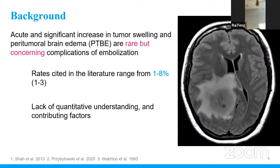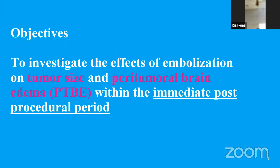So why do we care? Acute and significant increase in tumor swelling and peritumoral brain edema can bring serious consequences to the patient. They're rare, but a patient can develop acute symptoms and sometimes even require going to the OR urgently for decompression. The rates of such phenomena in the literature range from 1% to 8%, and there's a lack of quantitative understanding and also what factors contribute to this phenomenon. So that brings us to our objective, to investigate the effects of the embolization on tumor size and peritumoral brain edema within the immediate post-procedural period.